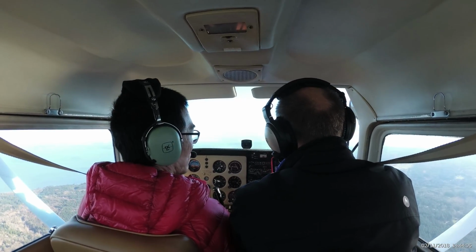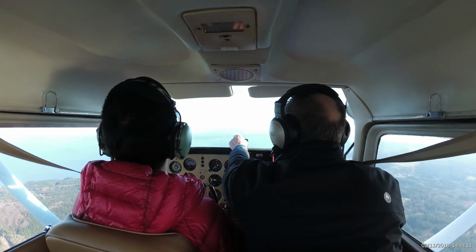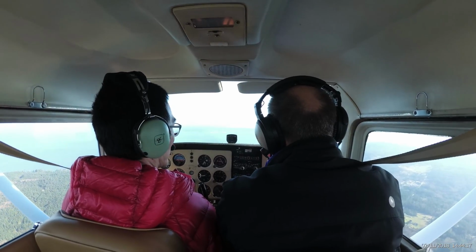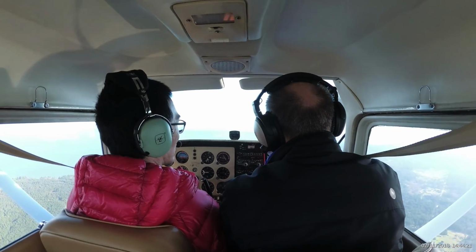We're close to that Edmonds Ferry Dock. At the Edmonds Ferry Dock, you see the ferry? That's the Edmonds Ferry Dock. That's where it's going. That's the oil tanks, yeah. And you know that the Edmonds Ferry Dock is right there on the limit of the 10 to 4,000.